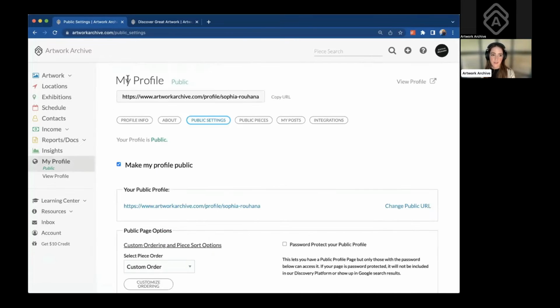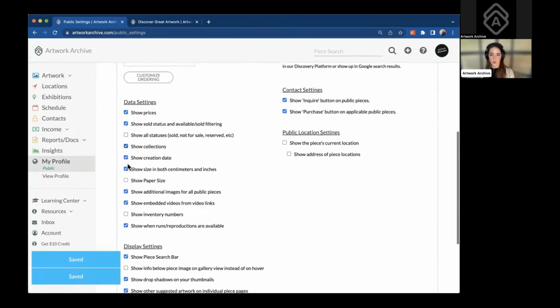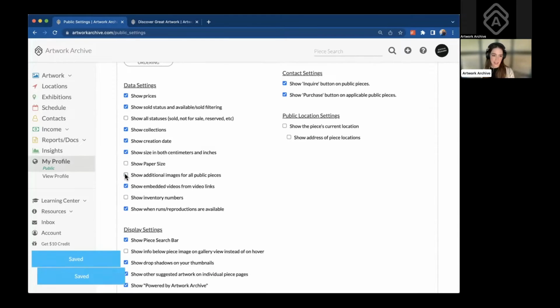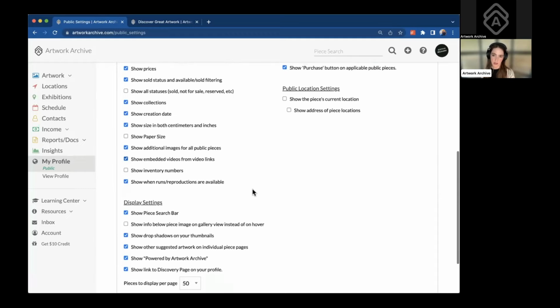you can decide if you want to include prices, collections you've created, and even any additional images you've uploaded for each piece. So if you have an installation shot of the image or a more close-up view, you have the option to show those images for each piece, which is super handy. Under display settings, you can allow viewers to search through your work by enabling a search bar, and decide how many pieces per page you'd like to show.